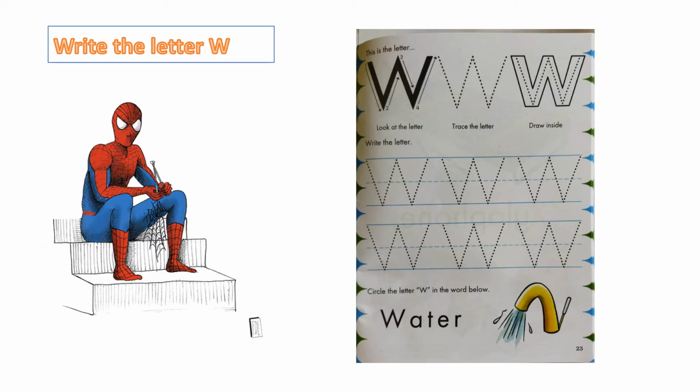This one also your activity from your textbook, page number 23. Write the letter W. Write letter W. So you see the dot dot dot line there. Okay, follow the dot line down, up, down and up. Okay, you write the letter W, follow the dot line.